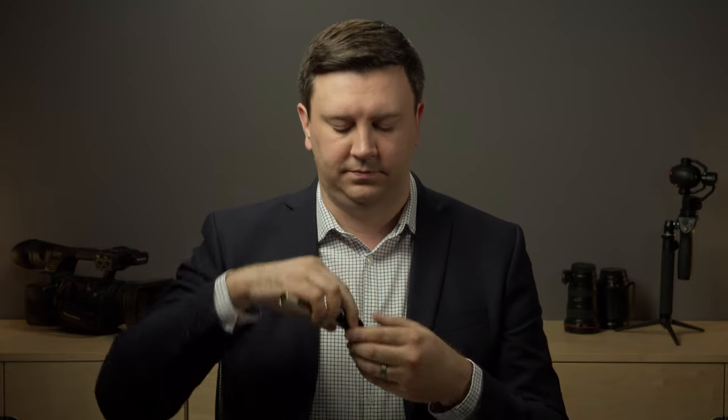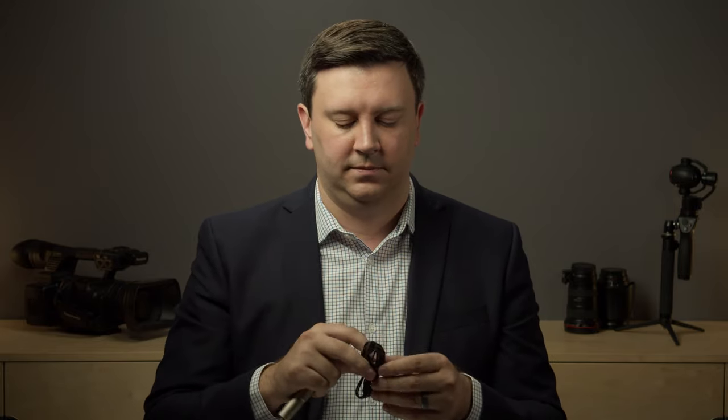There are two different types of pickup patterns you can typically get with lavalier microphones. One is omni, and omni picks up from every direction. So if this microphone is clipped on correctly, pointed up, it's going to pick up audio from me speaking into it from the top. If I clip it on upside down, so the microphone capsule is pointed down, it's still going to pick up audio fairly clearly. Maybe not as clearly as if it was pointed up in the correct direction, but an omnidirectional microphone will still pick up audio from every direction.